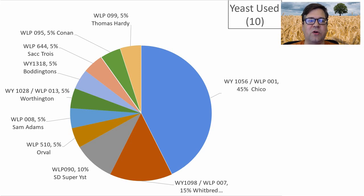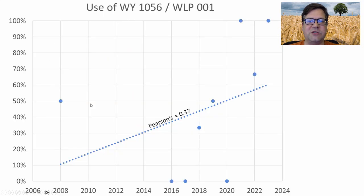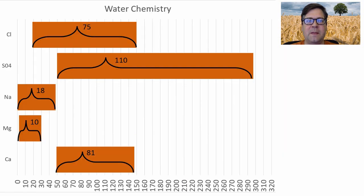The yeast used were pretty much English or American strains. Chico, the most prominent, 45% of the recipes, followed by the Whitbread strain. And we had this Orval over here. Eric, thanks for that. He said he wouldn't recommend using it again. And then some other British or American strains as well. I'm going to stick with Chico, and the data is really showing that is trending up as well. More and more recipes using the Chico strain.